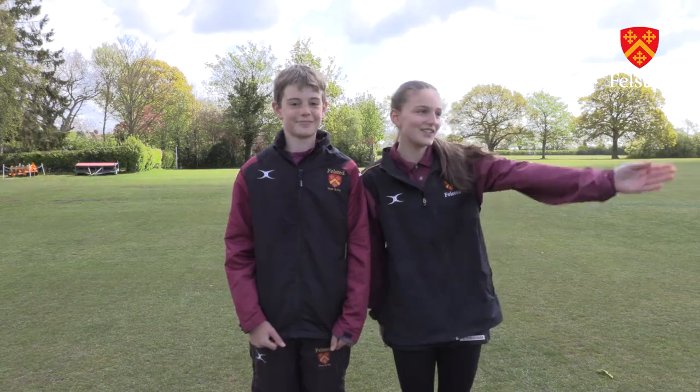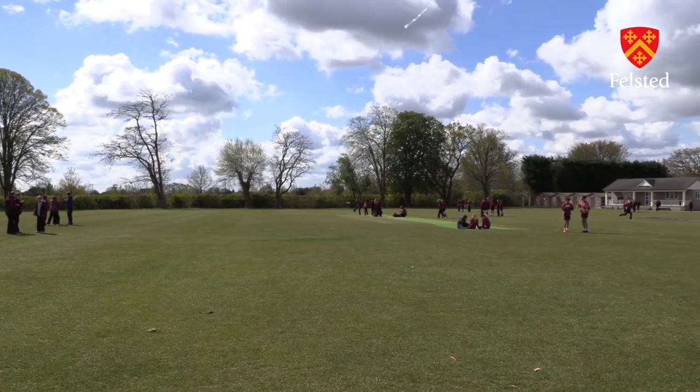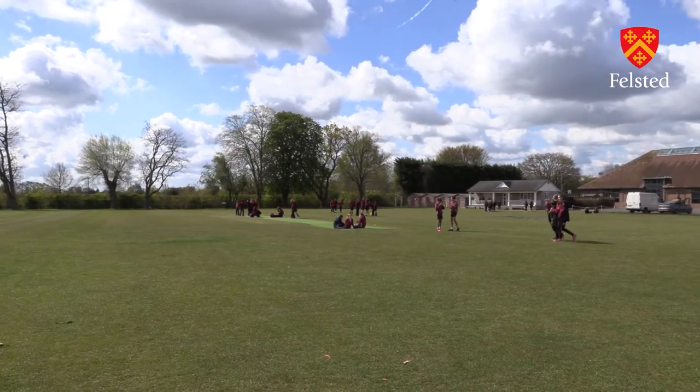At Felsted we have many playing fields for all our sports and for our break times. Over here you can see the main sports hall followed by the outdoor swimming pool. This is our Phillips Music Centre where pupils can go and have individual music lessons. I play the cello and I'm also part of the orchestra. I play the oboe and I'm just about to do grade 3.